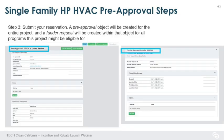Once that is completed and uploaded, manually press the Save to Draft button at the bottom of the page. This will generate a claim number and will start the workflow to have a processor review the information submitted. The status of that claim will initially be under review and a quote funder request will be created within that stage for all programs that your project may qualify for incentives or rebates for.